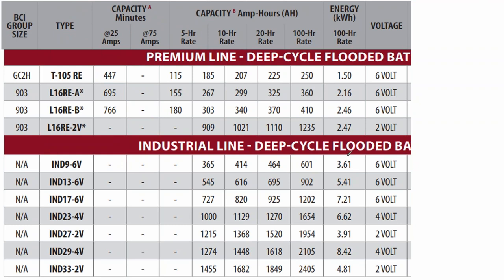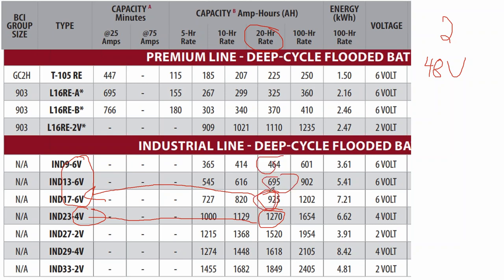So what's interesting about this is if we're limited to two circuits of batteries, and our battery inverter is 48 volts, then we start to become limited in our product selection on what the maximum size of our battery can be. Because here in our industrial line, we've got some 6-volt batteries at, let's say for their 20-hour discharge rate, 12,700 amp hours at 4 volts, or 925 amp hours at 6 volts, 464, 695, 925.